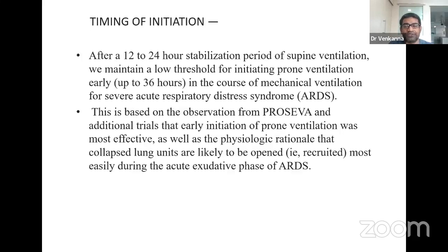Coming to when we initiate the proning, usually after a 12 to 24 hour stabilization period of supine ventilation, if it's not maintaining SpO2, then we initiate prone ventilation, as early as up to 36 hours. But based on the PROSEVA trial, with early initiation of prone ventilation there is likely to be collapsed lung that will be opened and recruited, giving good results in the acute exudative phase of ARDS. So as early as in the acute phase only we can initiate the proning.